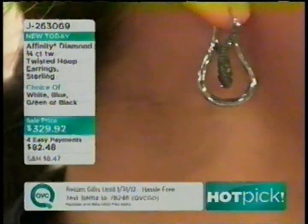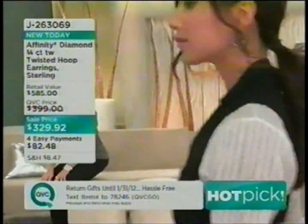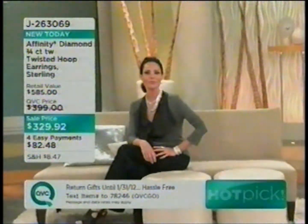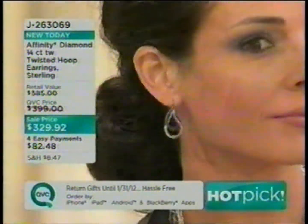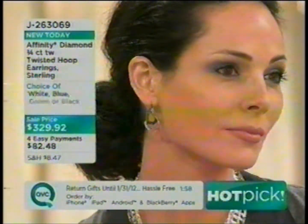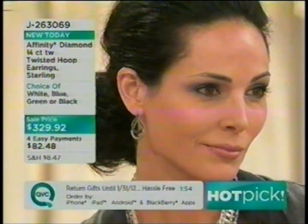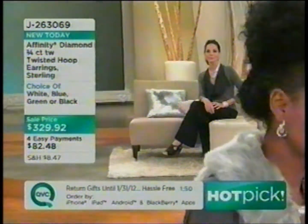You've got the drama of sterling silver mixed with the sparkle of diamonds. You have your choice of black, blue, green, or clear. So you've really got a wonderful selection here. And not only that, it's really taken that whole classic idea of the hoop, just like the black pants, and kicked it up a notch, because not only do you have one hoop, but you have 2 hoops. One of them highly polished sterling silver, and the other with diamonds.